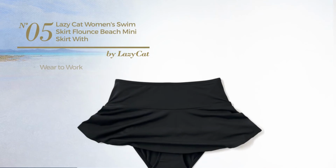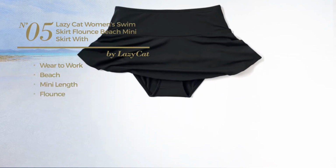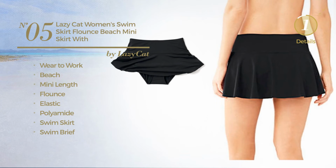Number 5, a wear-to-work, beach, mini-length flounce skirt, produced with elastic polyamide. This skirt includes swim skirt and swim brief. Available in 2 colors.